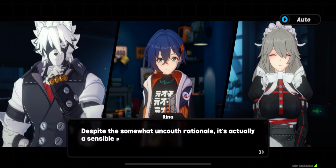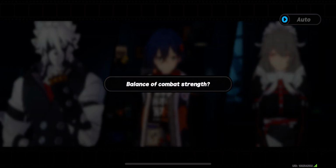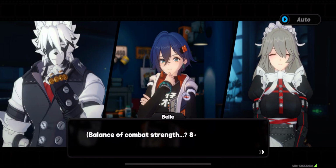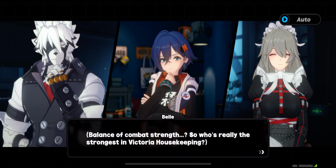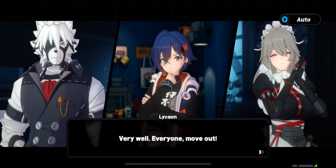Despite the somewhat uncouth rationale, it's actually a sensible plan, considering the balance of combat strength between the two teams. Balance of combat strength? So who's really the strongest in Victoria Housekeeping? I'll stay with you, Sir Lycon. Very well. Everyone, move out!